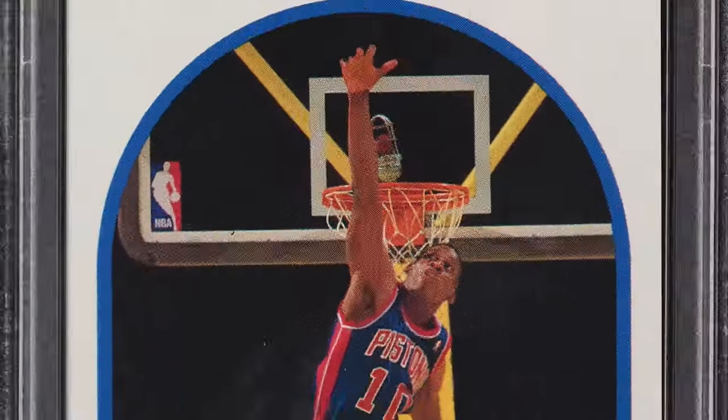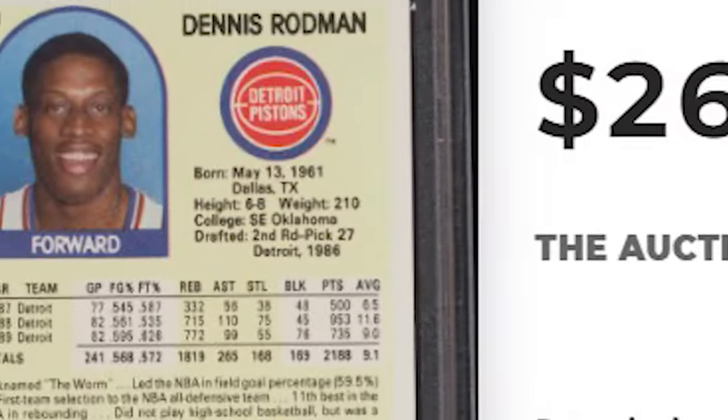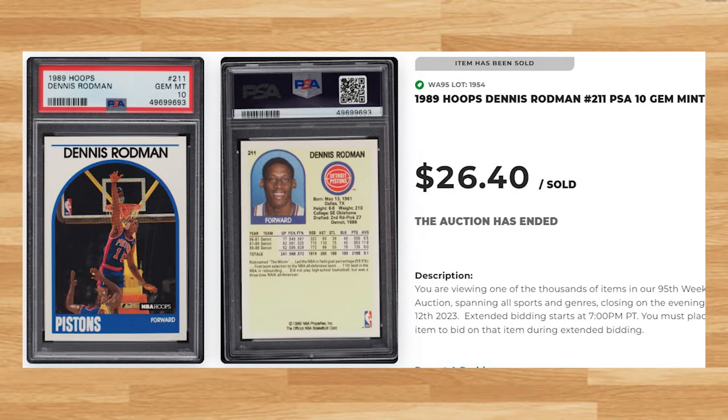Up next at number 18 is this 1989 Hoops Dennis Rodman card number 211. This was a PSA 10 and it sold for $26.40.